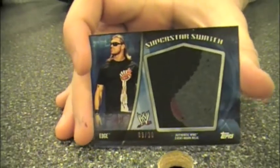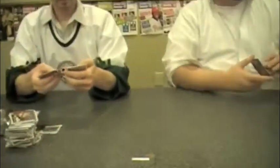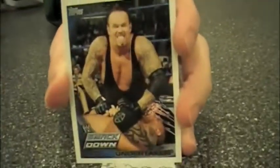They hadn't done stuff like printing plates and autograph plates and jumbo swatches before. You would think with the WWE, it might be easier to do that just because of the cost factor. It's got to be easier to get a John Cena shirt than a Derek Jeter jersey. Probably. I think it's going to pay off because there are only a handful of wrestling sets each year.